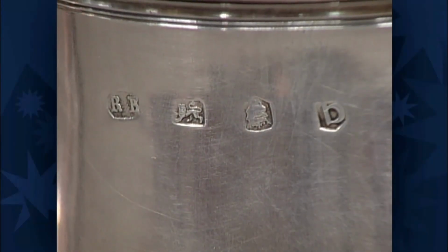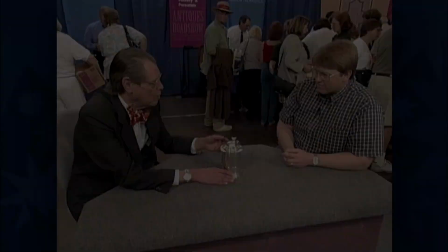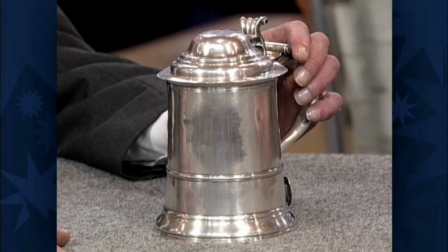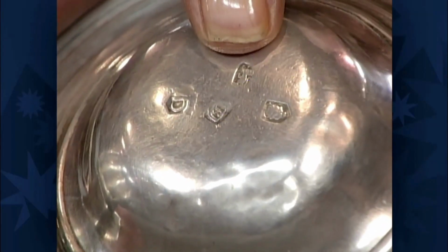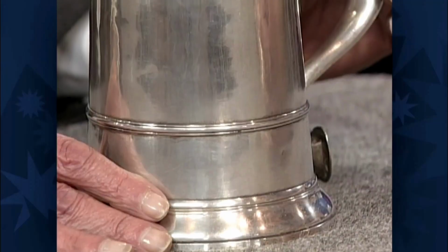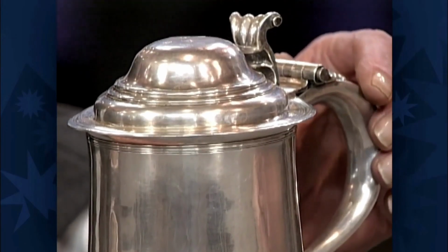Marks on the tankard indicate it was crafted during the reign of George II in London, dating back to 1737. Robert Brown is the silversmith responsible for its creation. It was confirmed by the precise English hallmarking system, renowned for accuracy and identifying silver item origins and quality. If placed in a well-advertised auction, a good estimated value for this tankard is about $4,000 to $6,000. Is that right?